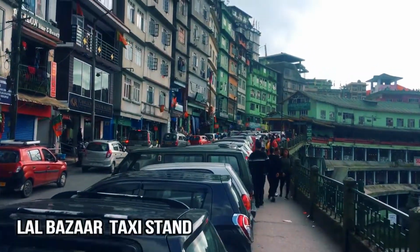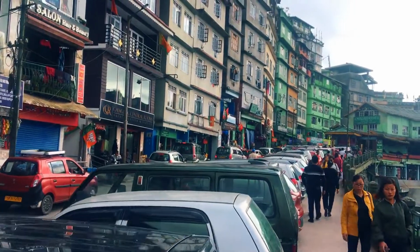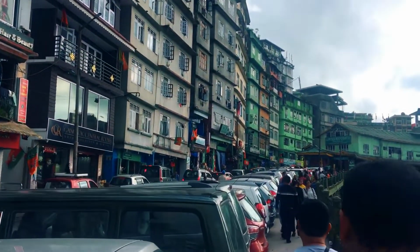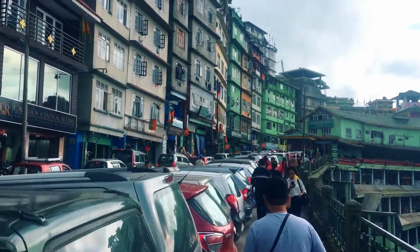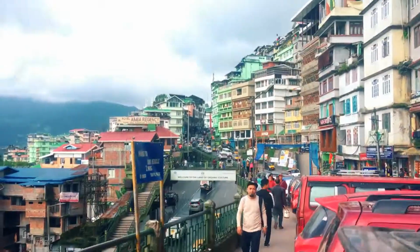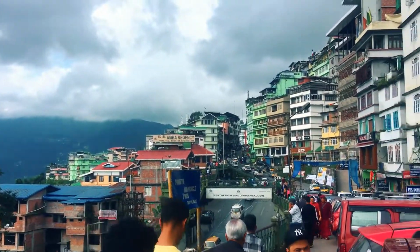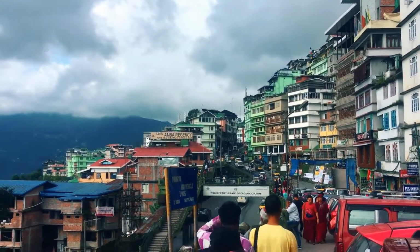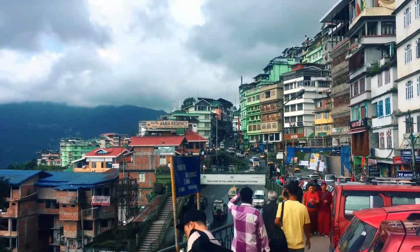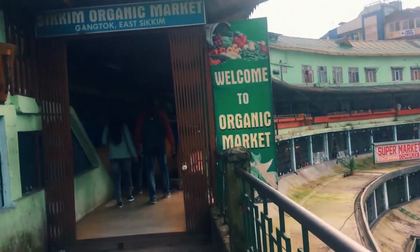We're right now moving towards the Lal Bazaar market. So we'll be taking a shortcut to the Gangtok groceries organic market, and from there you'll get some nice views of the town and it will also be less crowded. And that's the way to MG Marg and main Gangtok town. So we are going towards the Sikkim Gangtok organic market.